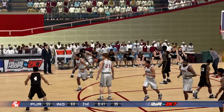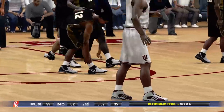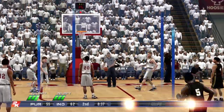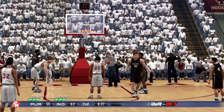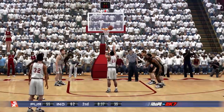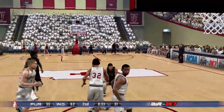Number 20 has it on the perimeter. Stolen by number 30. Great anticipation and quick hands. It's a deuce the other way if you don't protect the basketball. Number 23 is back in the game after a short rest. No good. And they don't get the three-point play. About 8.5 minutes left in the second half.